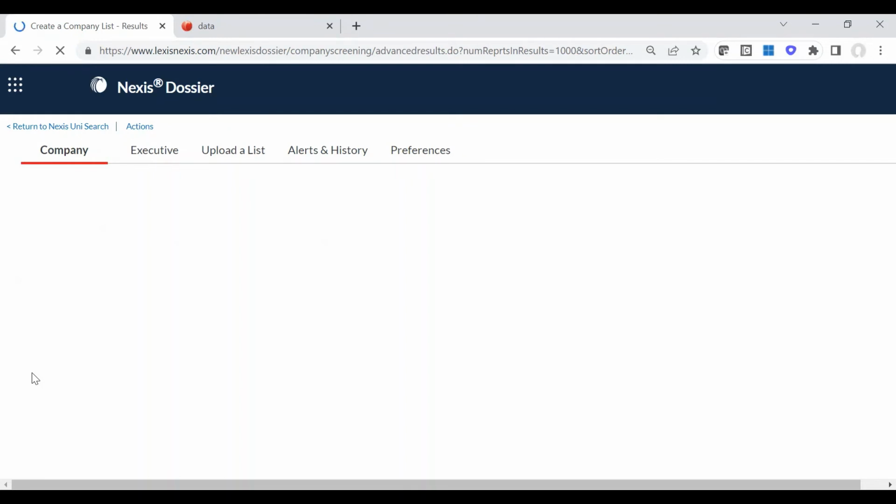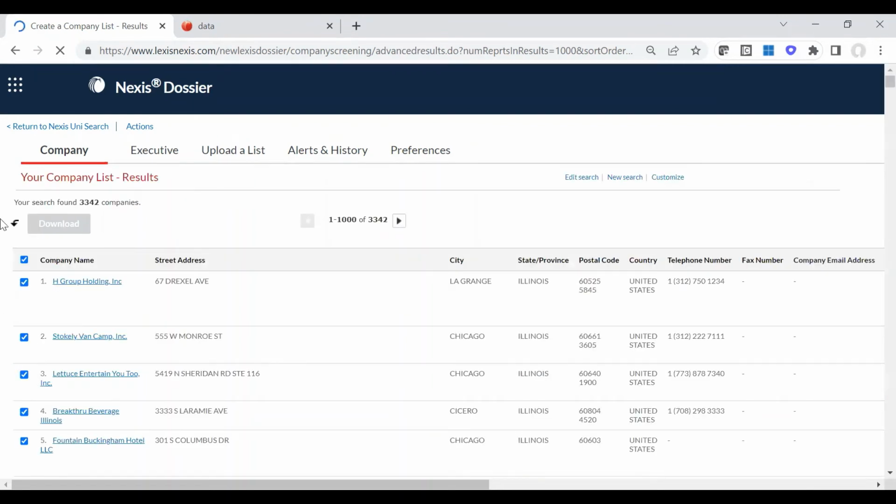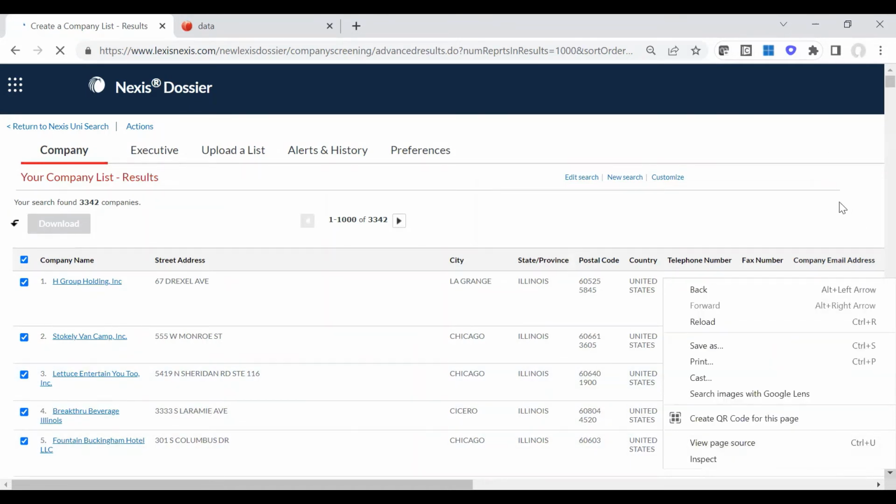One of the things that you can do with this information is download the results list to an Excel spreadsheet. So it may be one of those things where, yes, I do not want all 3,342, but I could have said, yes, give me all 3,342. This way we can download this information if we wanted to into a wonderful, nice Excel spreadsheet.